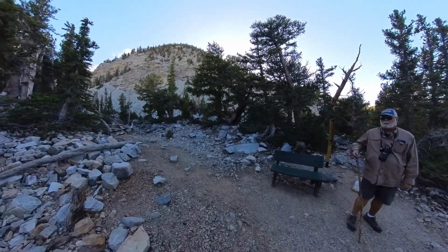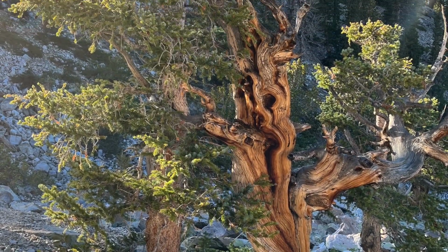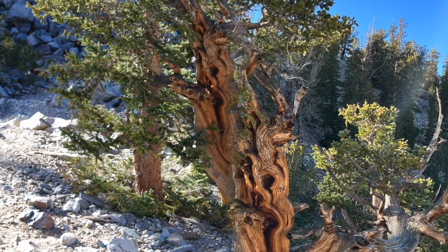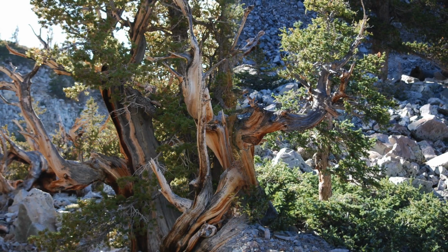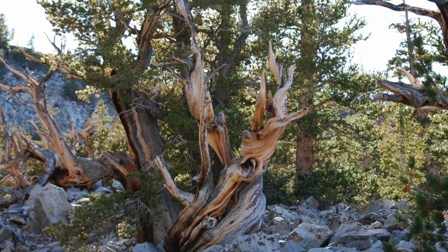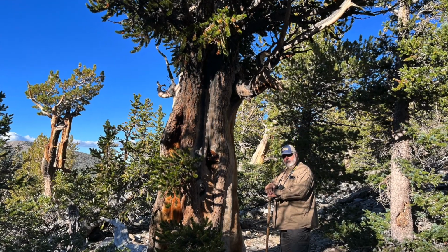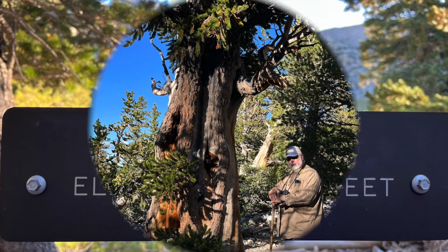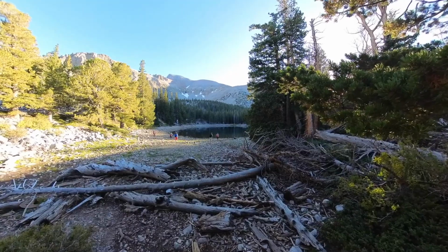But we're losing daylight and we're going to have to call it a day. These are the even more spectacular trees that were all the way at the top. We just couldn't hardly get enough of photographing them. And then of course here's our mountain man posing next to one. And an alpine lake as a little bit of a bonus. This is Lake Theresa.